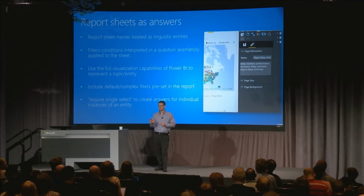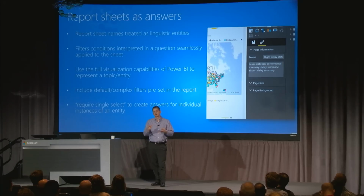The key feature here is you can use this seamlessly and apply filters. One of the really interesting things we'll be able to do with this is, and we'll take a look at an example with the required single select, maybe you've defined an entity for an airline. Well, maybe I want to see 10 airlines, and we can repeat the same answer for 10 airlines, because we understand this item as a context. In that report, you can apply some of your default and more complicated filter conditions, and then you can use the full set of visualization capabilities. One reason we haven't talked about this as much is some things like the custom visuals feature, the enabling of that. We're still working through a couple things.